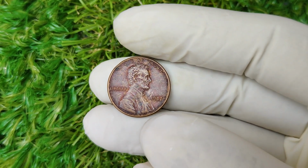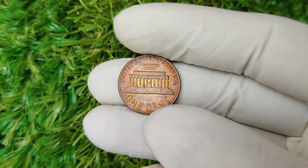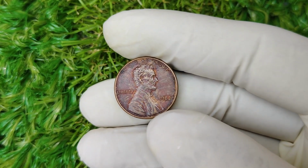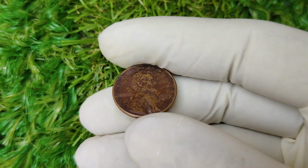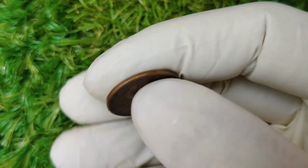The 1982 no-mint mark Lincoln penny is a perfect example of how something so small can hold incredible value. Imagine finding one of these in an old coin jar, turning just 1 cent into almost $100,000. Are you ready to check your penny collection?